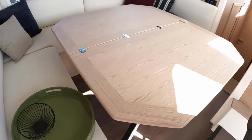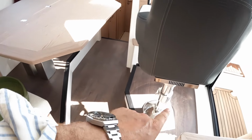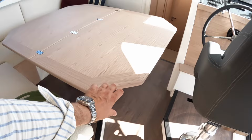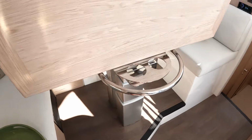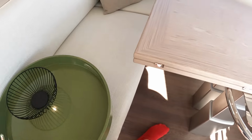and fold that right out like so to make a really big dining area, and in fact this helm seat will swivel around and join it. It's height adjustable again, as you can see it down there, so that can link up to that, so you can sit loads of people around there. But the other thing you can do with it is you can put an infill cushion on it. Let's pop that back without breaking anything.